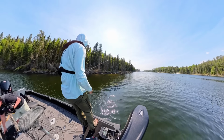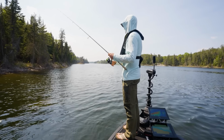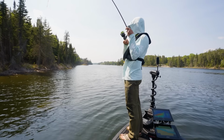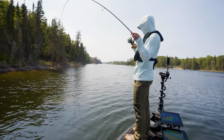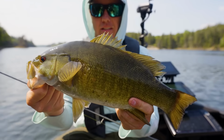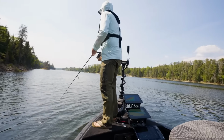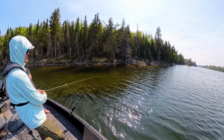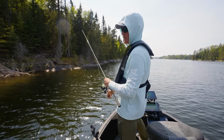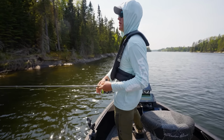Sometimes these boulders in the spring can just load up. Let's see if there's more. We saw two follow. Doesn't mean they're necessarily gonna wanna bite. There you go. A lot of like 16 inchers. Okay, that's two off the boulder. This is pretty good fishing. To be totally honest, I've never bass fished in here before. But that's the thing about Lake of the Woods, you can kind of go anywhere and catch some bass.